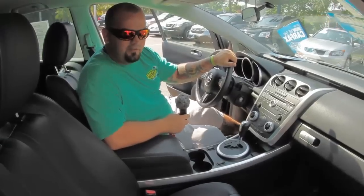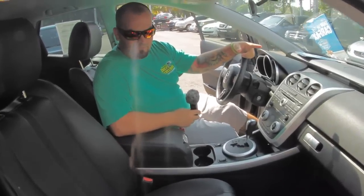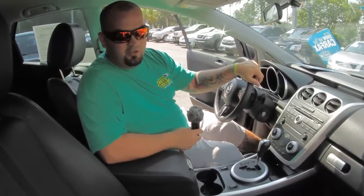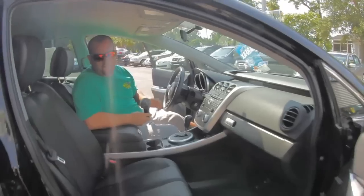Autoline Smart Price does have you saving some money on this vehicle. So come down here, test drive the '07 Mazda CX-7 Grand Touring Edition. Save yourself some money, buy a car with a clean Carfax, and support a local family-owned business.